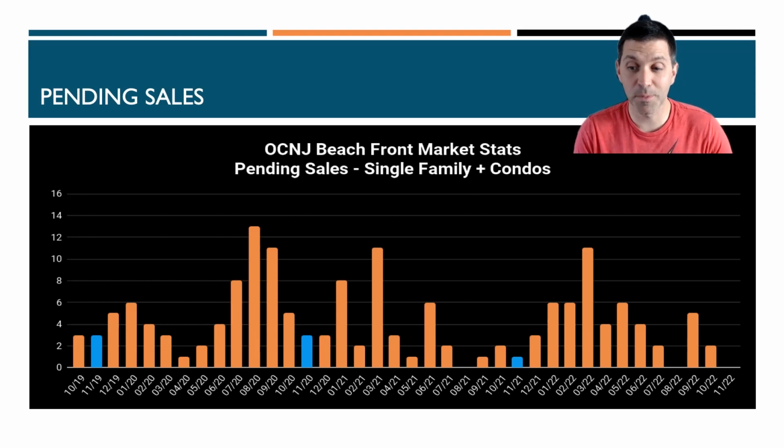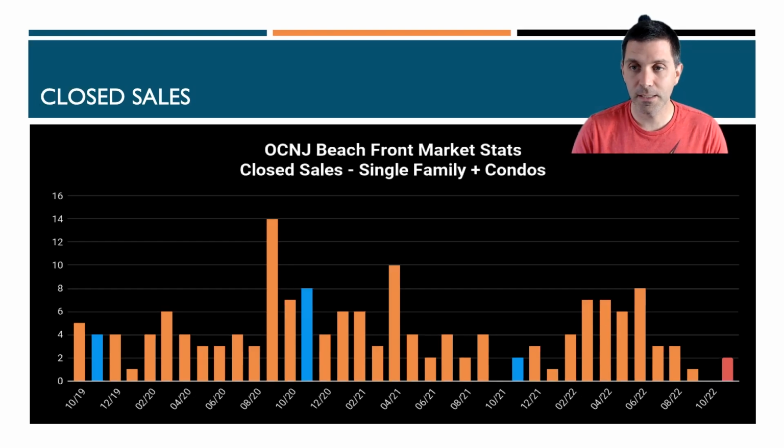We have to speak in real terms. And as much as fewer homes are going under contract, number one, that's because inventory is lower than it has been over the past 6 months or so. And also the dynamics have simply changed. So let's take this to the next slide where we talk about closed sales.